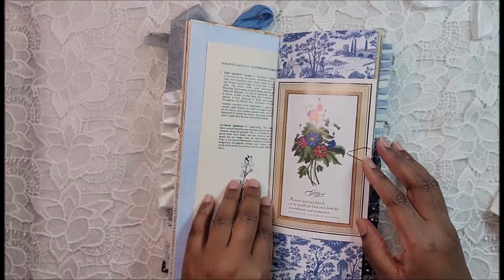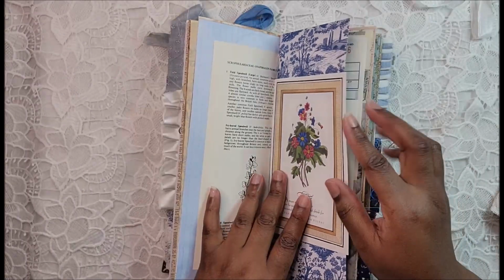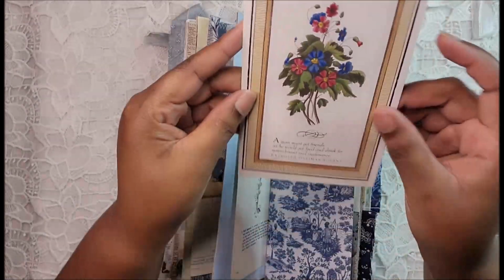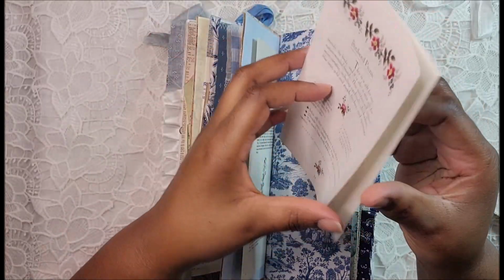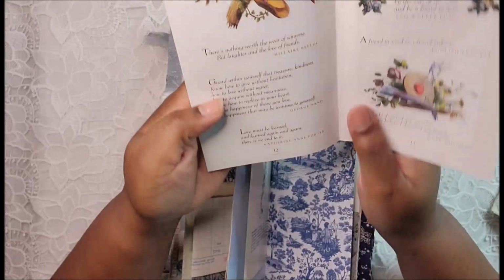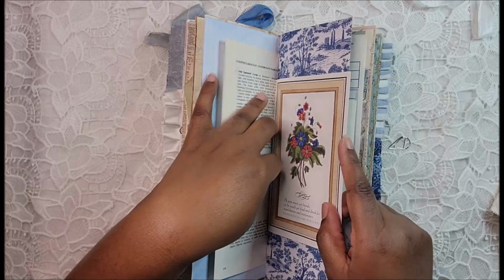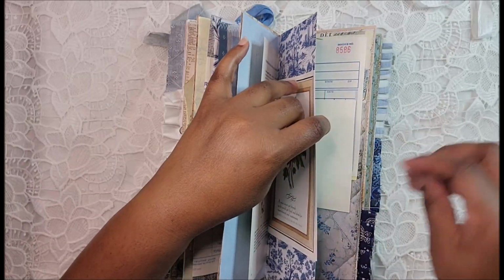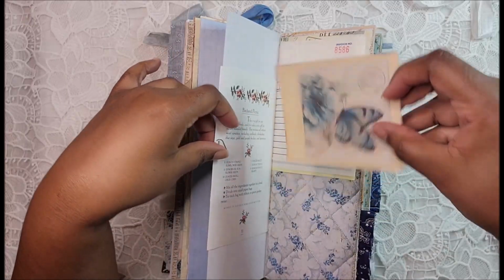Garden book page. This is from a book called Token of Friendship. And it has little quotes and recipes on it. So it's a book page, and it has a lot of little friendship type quotes in here. I don't know where I got that book from, but I love it. I'm almost done with it. I almost used up the whole book already.